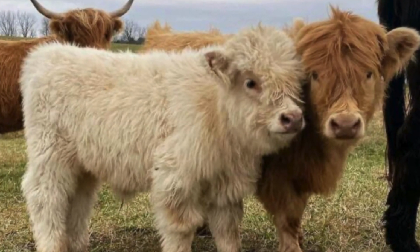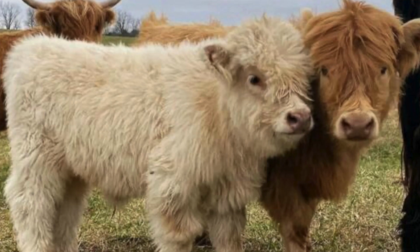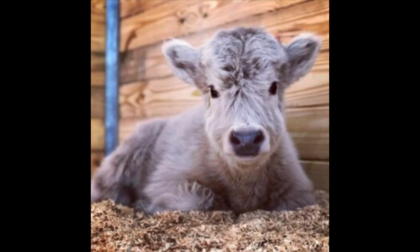And so he went online and he started looking for miniature Highland cows. And he found some, and we reached out to this breeder who has a website, and we were making plans to bring more than one to the farm. They were out of state. We were going to ship them here.